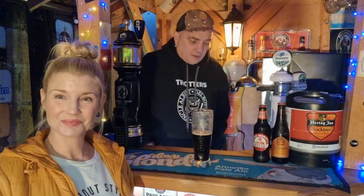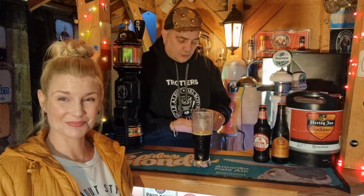If you like your deeper, richer style beers, and remember this has got a slight sweet edge, but it's bittersweet. It's balanced off. I think you'll enjoy this. Yeah, it's not too sweet. It's not too bitter.